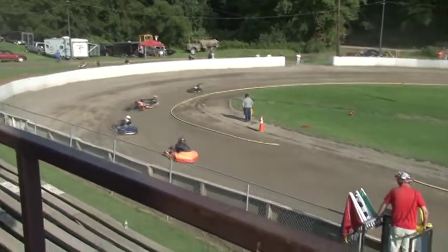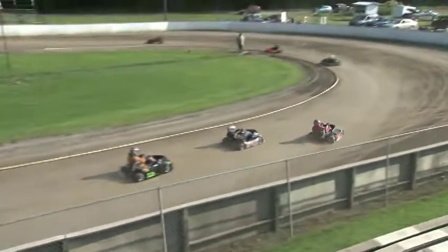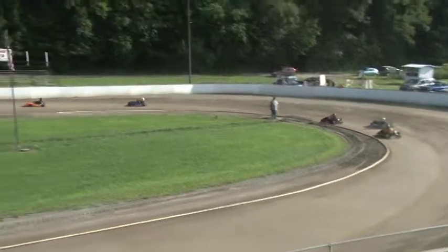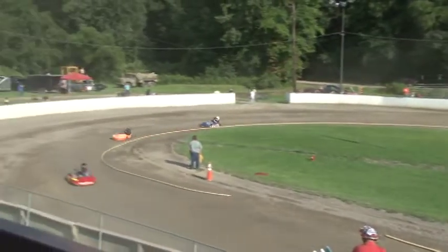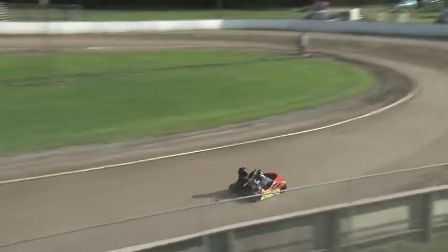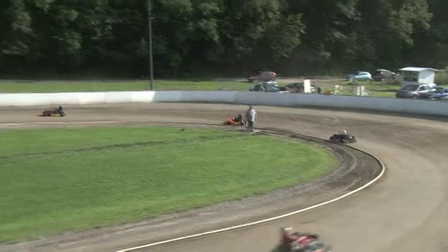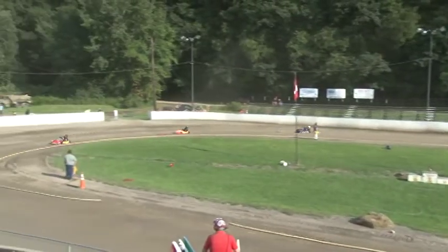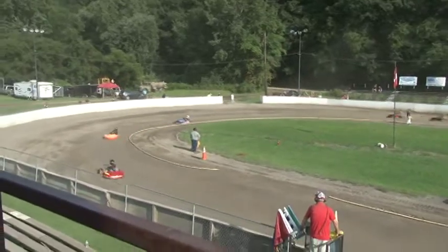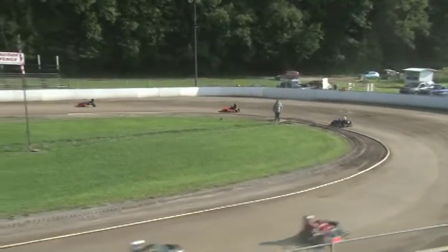Fawcett clicks down another one in that beautiful number 19 ride. Nabinger second, Parsons third, fourth is the 916 of Bobby Hall Jr. and fifth the 13 of Jim Brown. Larry Fawcett shows the way in the number 19. Fawcett, Nabinger, Parsons, Hall, Brown.